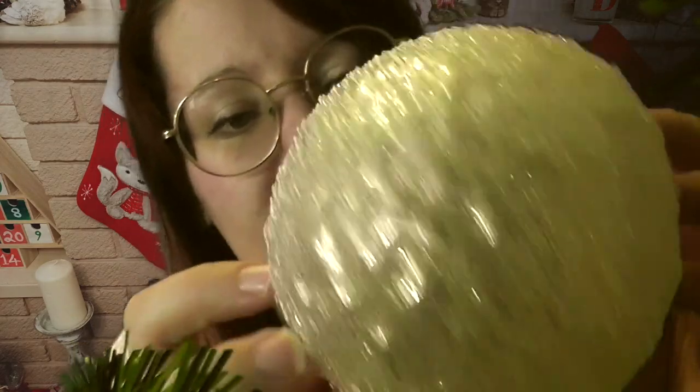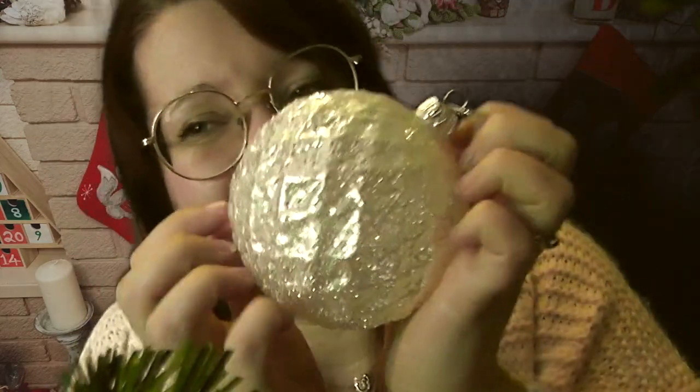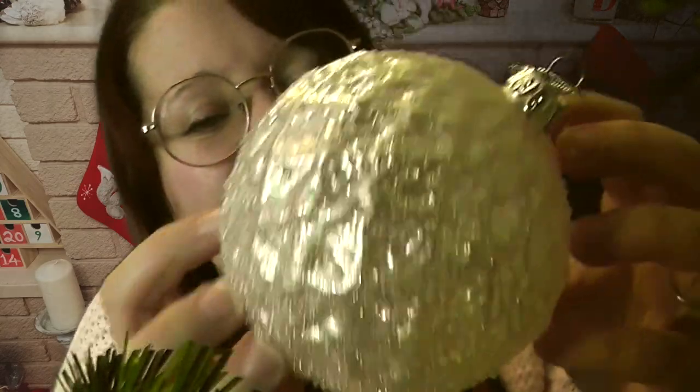Let's pop you on the tree. Looking good. Now, what could we do with? Oh, how about a big glittery bauble? What about this one? Oh, look at that. This one's almost like it's got drops of water on it. The way it's been created, it's really beautiful and iridescent. Beautifully iridescent. I love this one, it's so special. I imagine it would be quite breakable, but it's absolutely gorgeous.